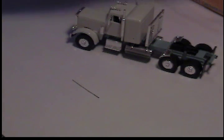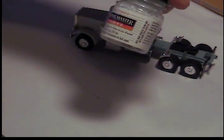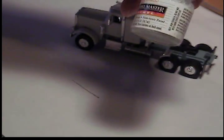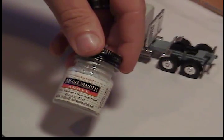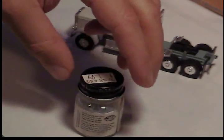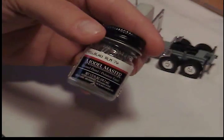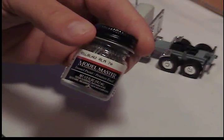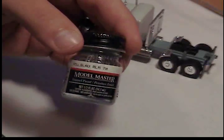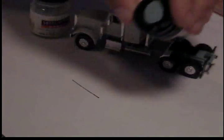Oh, let me see what I got here. Let me go over the colors, if I have the colors here. Yes. In the magazine, I said it was Boyd, but it was actually Model Master acrylic, duck egg blue. That is the cab. And then Model Master Hobla, I have no idea what that is. I don't know if you can zoom in on that or not, but that is for the frame.